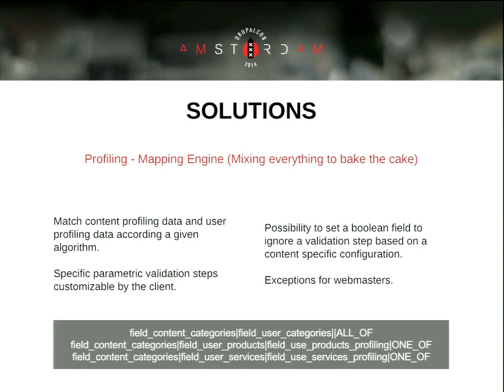Here, for example, the first line tells that you have to compare on the content side field category with a user category field on the user. And this specific operator tells you that the user has to own all of the content categories to be validated. You also have an operator for one-of, which is more open to make some different validation steps. And you also have a specific Boolean field that allows you to get exceptions on your contents.